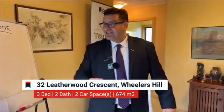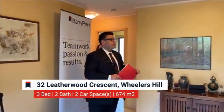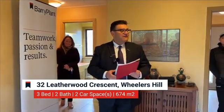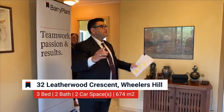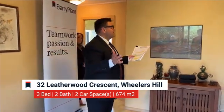Obviously a nice place for the dog there too. So, ladies and gentlemen, I could go on and on with this property, but before we finish talking about the home, let's talk about the location. Leatherwood Crescent, Willers Hill. Why is it such a great little spot? Because it goes in and out, and obviously it's only the locals that are going to travel in this area. So it's a quiet little location.